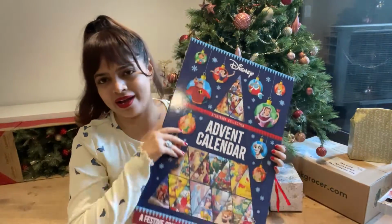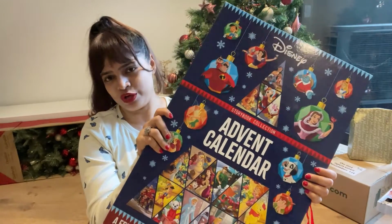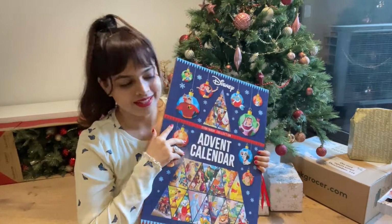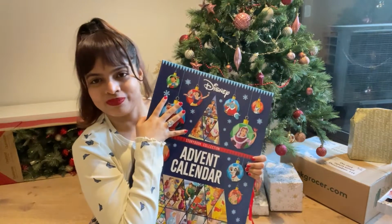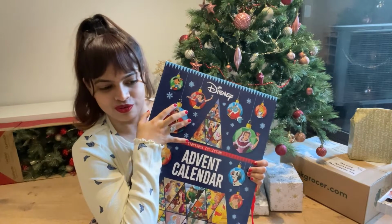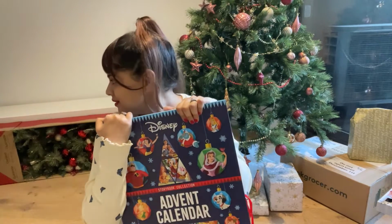I'm so glad I convinced my roommate. I didn't have to convince, I was like, let's buy this for your niece. But it sort of is for me too, because I've already gotten the money's worth out of this. This is going to be well utilized. We have this.